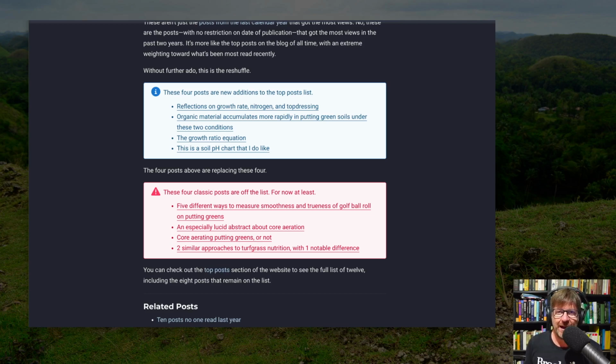It's about comparing the MLSN method for turfgrass soil test interpretation and fertilizer recommendations. It compares MLSN with the precision fertilization approach of STURF, and points out how they're identical except for one notable difference. And that one's been up there for so long, I'm glad to see it drop off temporarily. So we'll see. Some of those are pretty strong posts about core aeration.